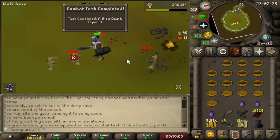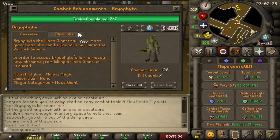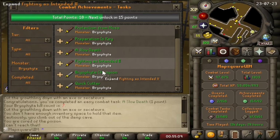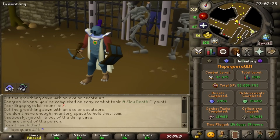There is the combat achievement. And with that, I'm so happy to have finally completed all of Bryophyta's combat achievements, and all combat achievements available in my chunks. I'm going to continue killing Bryo in member worlds to be able to get the battle staves drop, because that's not on the drop table in free to play.